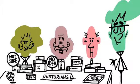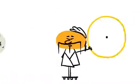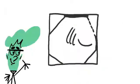Historians aren't sure when or how this number was first discovered, but it's been known in some form for almost 4,000 years. Estimates of it appear in the works of ancient Greek, Babylonian, Chinese, and Indian mathematicians, and it's even believed to have been used in building the Egyptian pyramids.